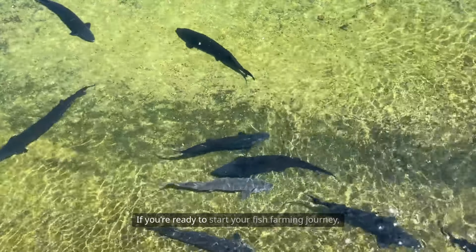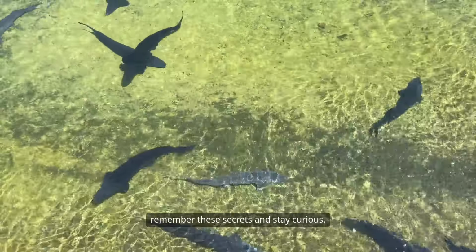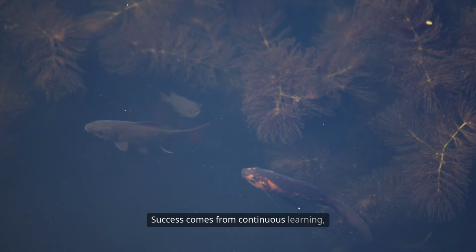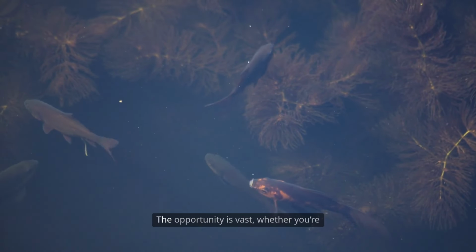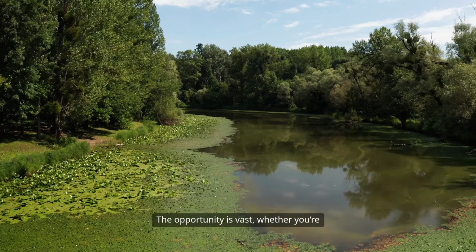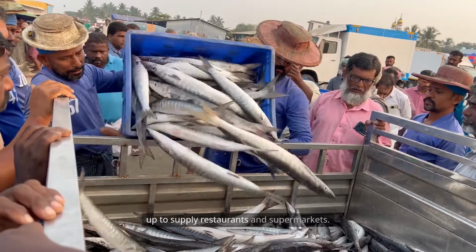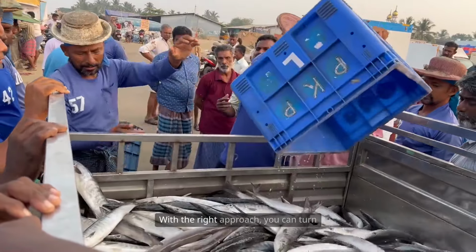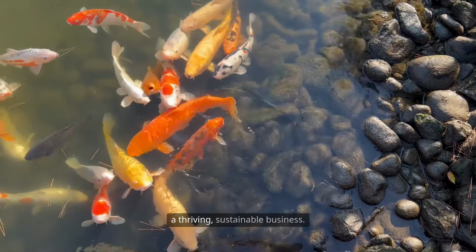If you're ready to start your fish farming journey, remember these secrets and stay curious. Success comes from continuous learning, experimentation, and a commitment to quality. The opportunity is vast, whether you're raising a few fish for your family or scaling up to supply restaurants and supermarkets. With the right approach, you can turn your passion for aquaculture into a thriving, sustainable business.